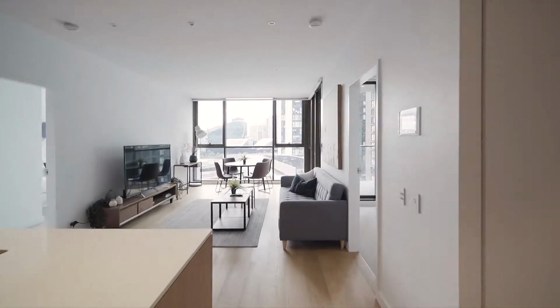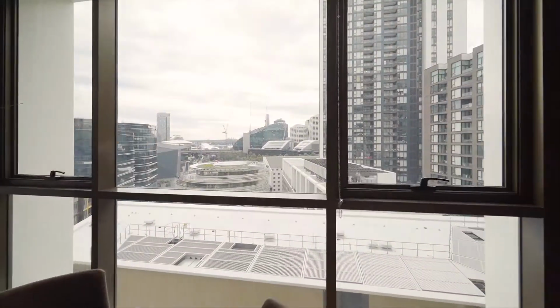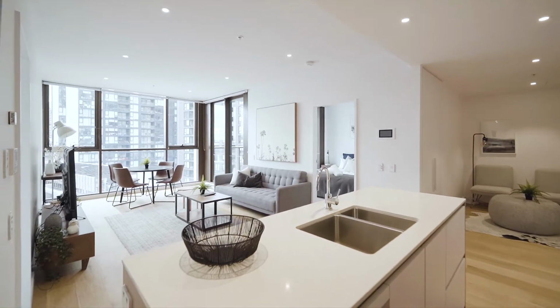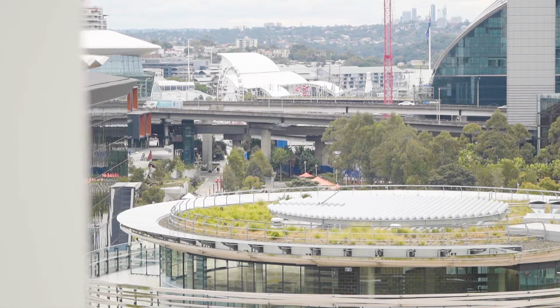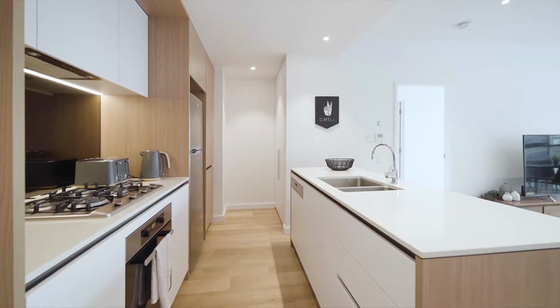Soaring ceilings, a spatially extravagant floor plan, and carefully sourced quality materials have created this timeless modern home. Views of the cityscape are maximized with floor-to-ceiling windows throughout the apartment.